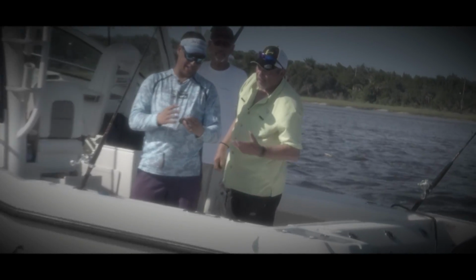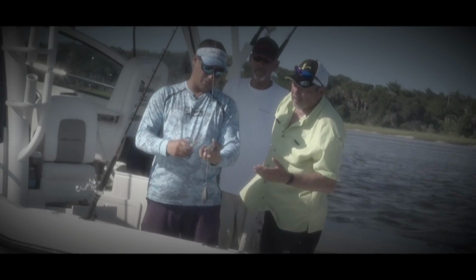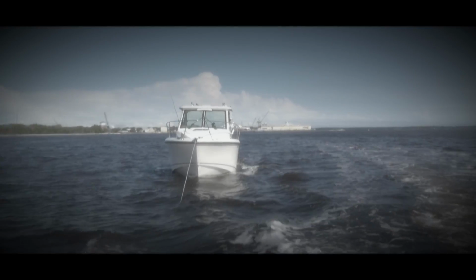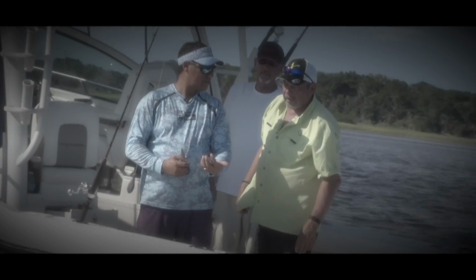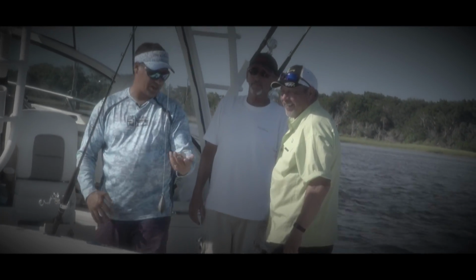All I did is basically take the crab shears and cut all the legs off the crab. I cut the horns off. Oh yeah, you smashed it a bit too. Smashed the top shell in a little bit to allow some more scent to escape from the shell. Well, especially in this dirty water. Yeah, man, they're not going to be able to see it, so we've got to give them a good scent trail going, you know what I mean?